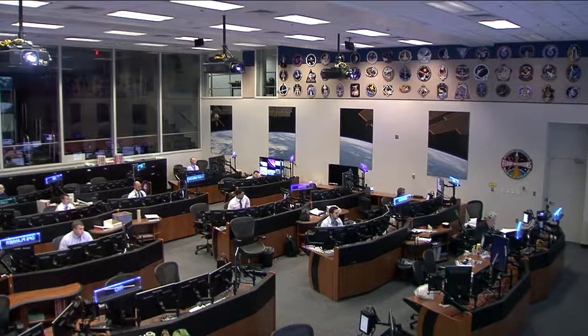Once again, to recap, a flawless countdown. Everything proceeded without a hitch. Liftoff occurring right on time at 12:31 p.m. Central Time, 2:31 a.m. Japan time on Thursday. The H-IIB rocket lit up, illuminating the Tanegashima Space Center in southern Japan as it began its climb out, arcing out to the northeast in pursuit of the International Space Station.